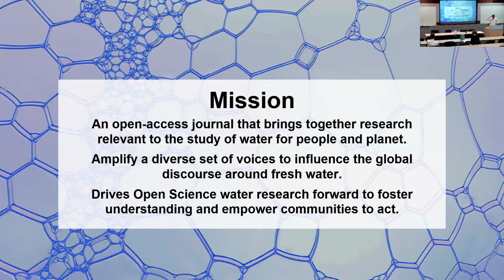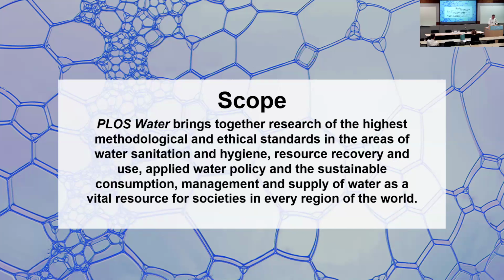And the mission of the journal here, this is really important. It was launched in order to provide an open access venue that brought together people relevant to the study of water for people and planet. That's really important, super diverse and very inclusive in terms of the scope. We're all about amplifying the diverse set of voices that are part of that discourse around freshwater issues. We're also really keen on driving forward the open science agenda within water. That's a way to foster an understanding and empower different communities to act and take action on improving water security and use of fresh water.